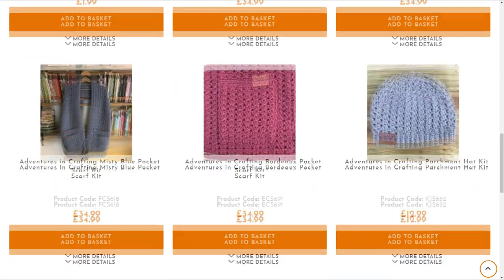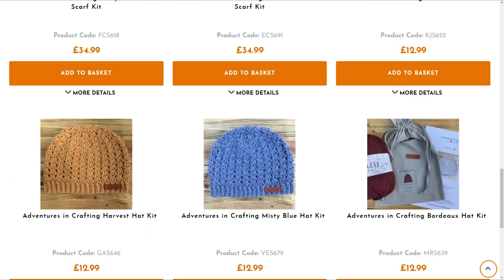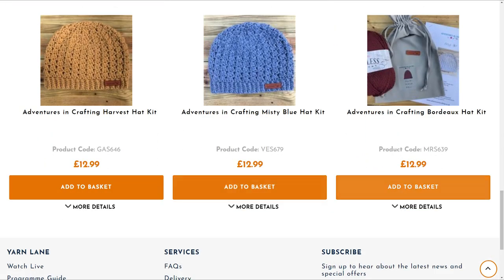Now, your one, you haven't even seen Sam yet. The one Sam's wearing, is it called Mustard? Harvest is flying out. Harvest is absolutely flying out.